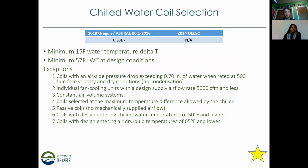Where you do have a chilled water system in a space, there's new requirements for a minimum 15-degree delta T across that coil and a minimum 57-degree leaving water temperature at design conditions. So this, again, helps to reduce the water flow through these coils to lead to less energy consumption. So energy is saved by delivering the same cooling with less water flow there.